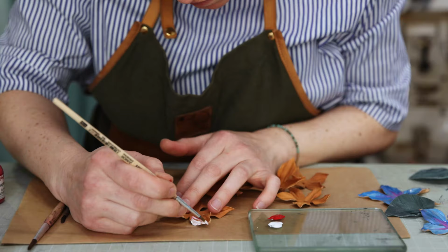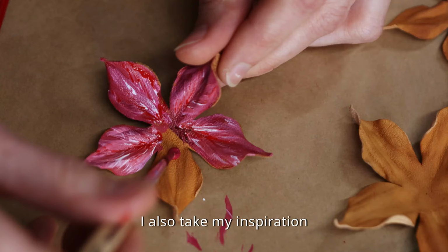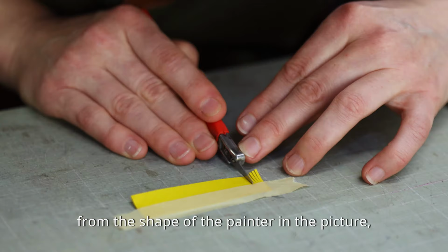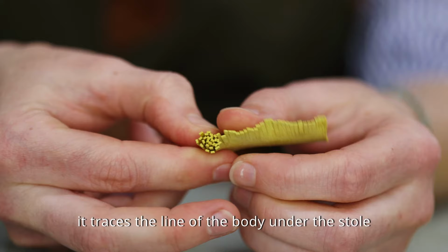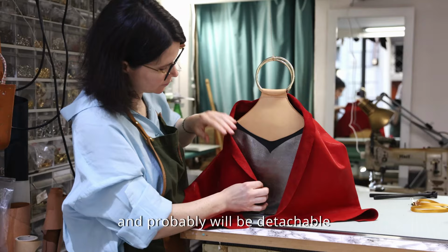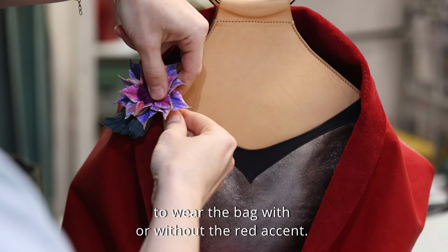For the shape of the bag, I also take my inspiration from the shape of the painter in the picture. It traces the line of the body underneath the stola that she's wearing, the coat. And the coat will be draped around the bag in the end and probably will be detachable. So one can decide if one wants to wear the bag with or without the red accent.